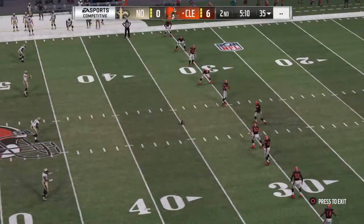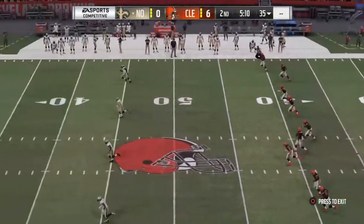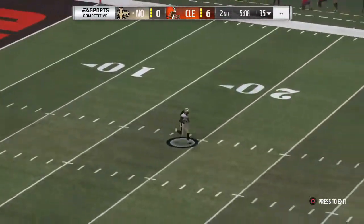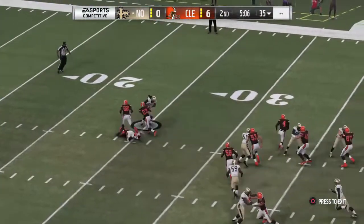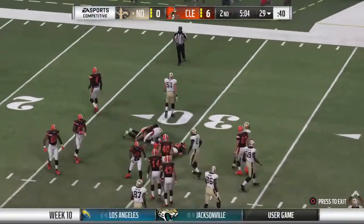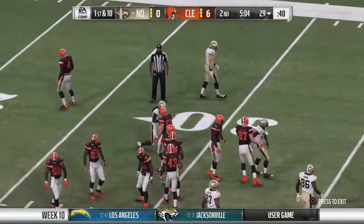Set now to kick this one away, and off it goes. This is taken at the 3. And shedding through the tackle. And a good return as he'll be stopped just shy of the 30-yard line.